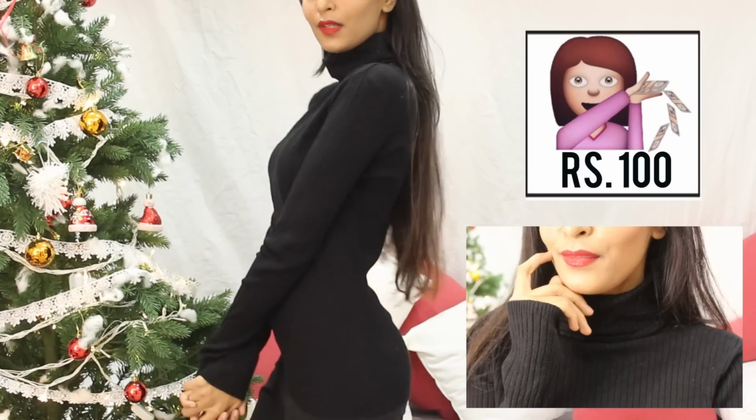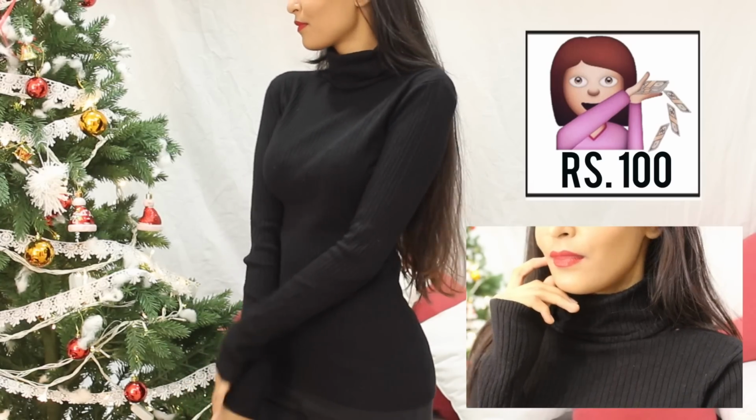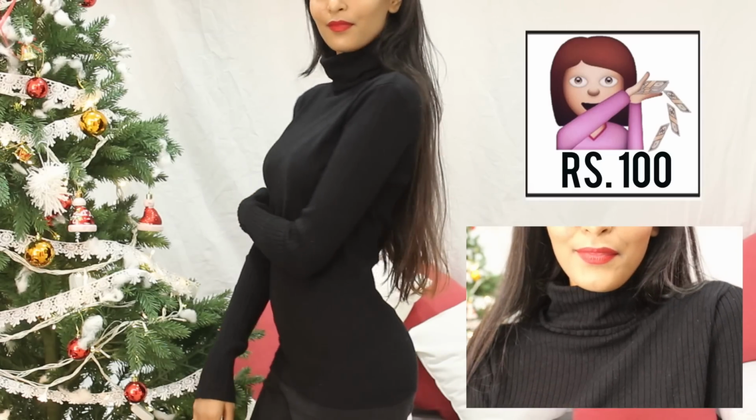Moving on to the sweater slash tops that I got. Now Sarojini Nagar had a lot of winter wear, which is totally justified because Delhi has a really wintry climate. The first thing that I picked up is this black turtleneck and the fitting on it is absolutely beautiful. It's to die for. I still cannot believe I got it for rupees 100.